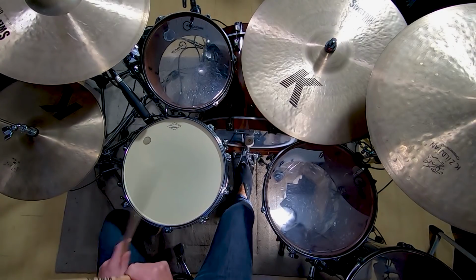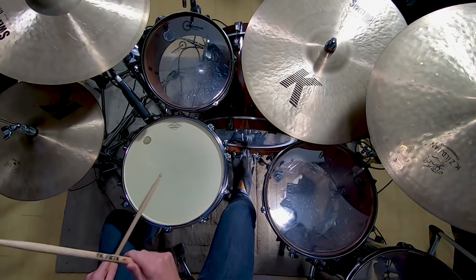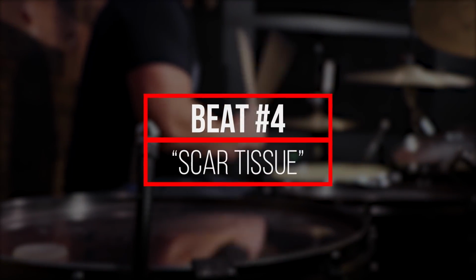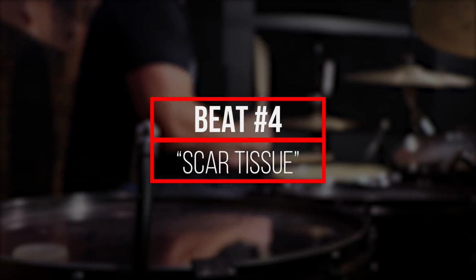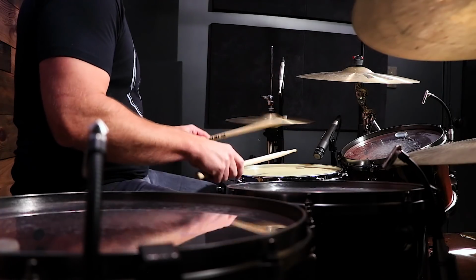Number 4 is from Scar Tissue at about the 1 minute 43 second mark. And this is going to be swung. So this is going to be like a swung funk. So instead of straight, it'll be swung. This is also something that they use in quite a bit of their music, all right?